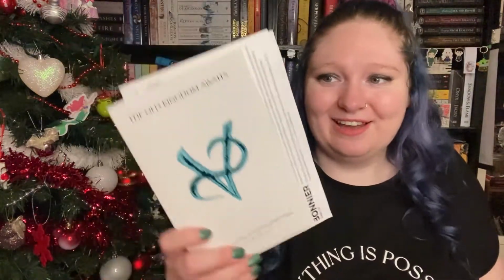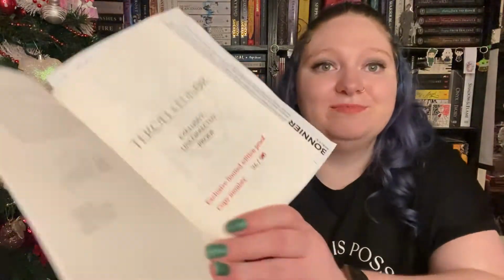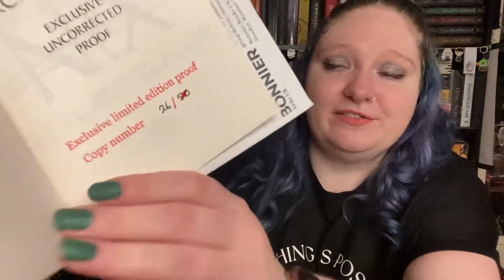I'm so hyped for this. I have got to read 3 other books before I can read this, but the fact that this is not coming out in paperback for a good while yet, because it's only just come out in hardback, means I don't have to wait to read it now, which I'm very excited about. But look, I have the arc, and they only made 50 of these. 50, and I'll tell you what number I got. I got number 26 of 50.